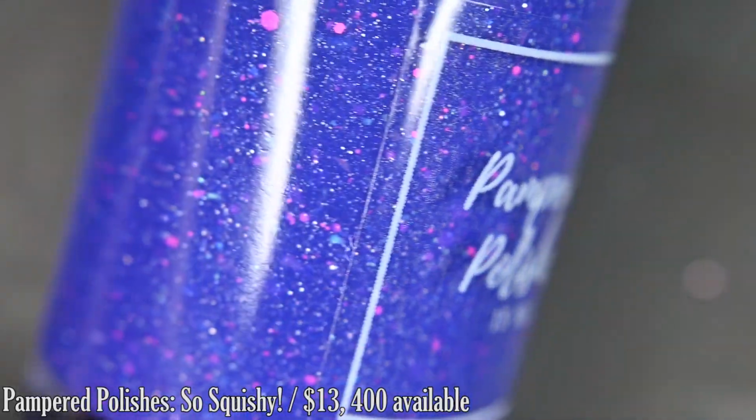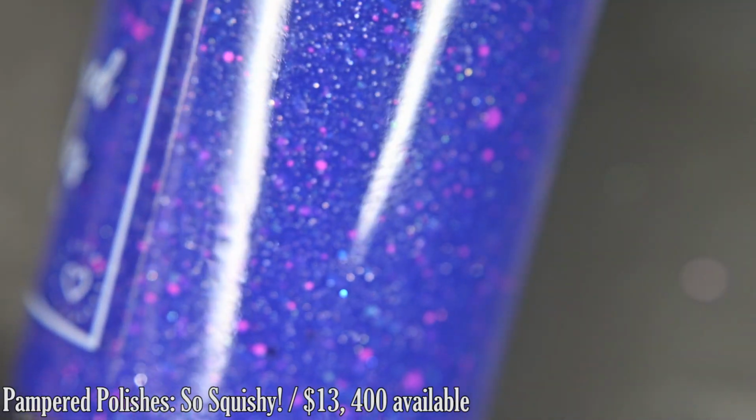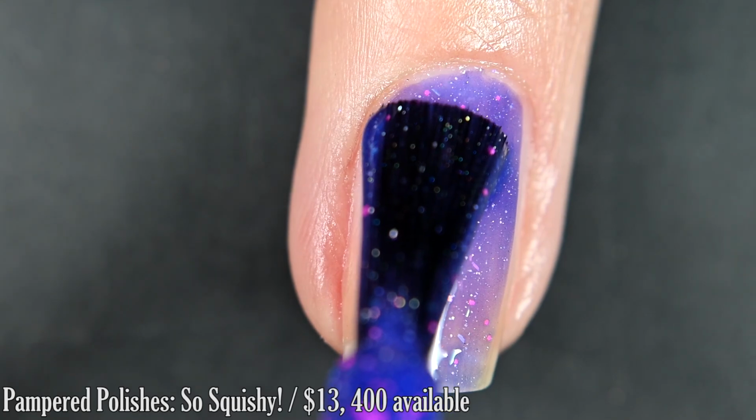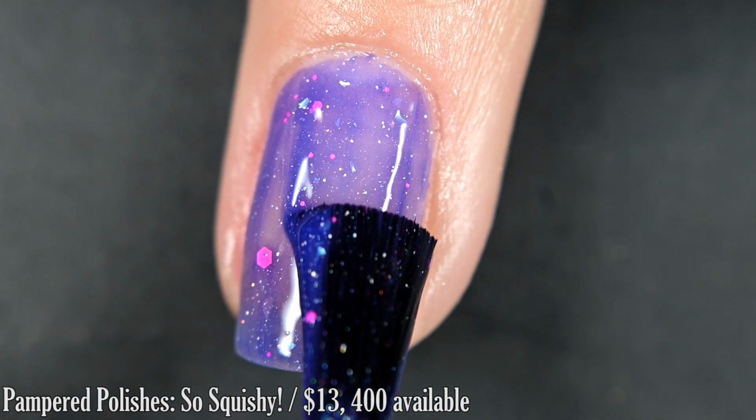Next up, from my brand Pampered Polishes, we have So Squishy, and it is inspired by a picture of jellyfish. It's described as a royal blue to lilac thermal with a scattered hollow, iridescent flakes, and neon pink glitter. I think the formula on this is good. I didn't have any kind of running, pulling, or staining.